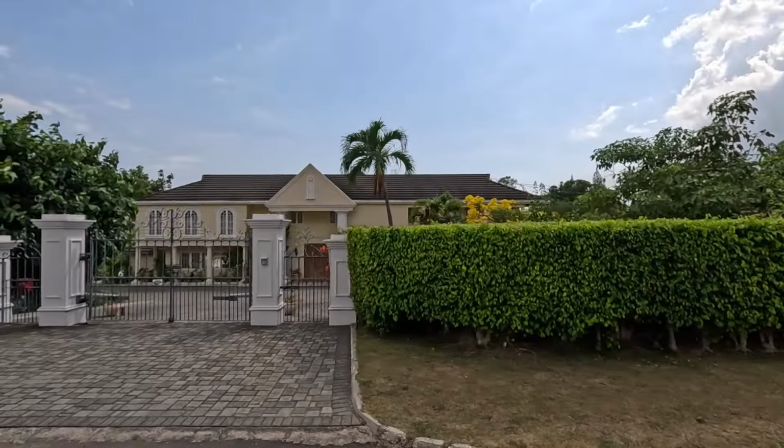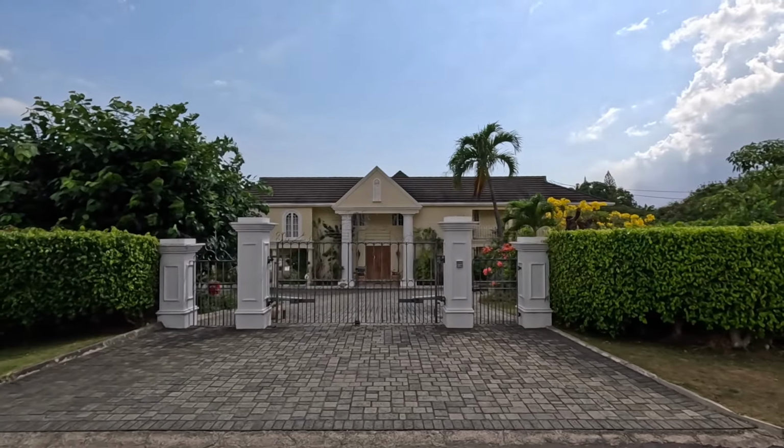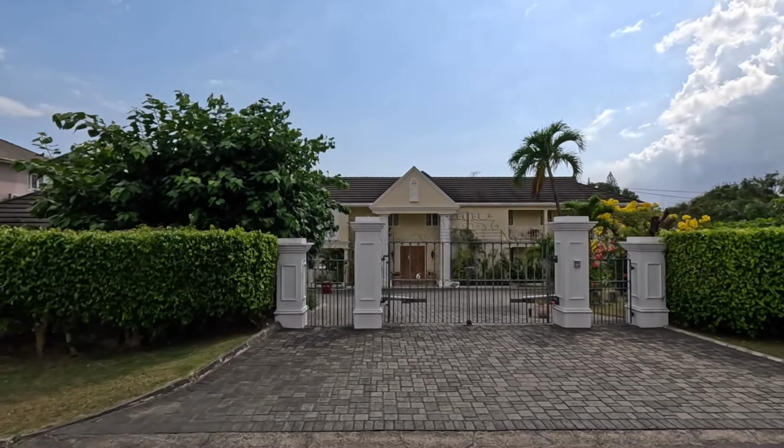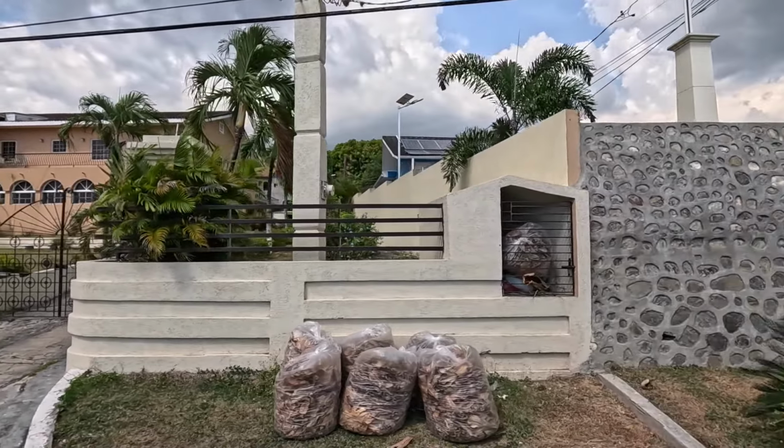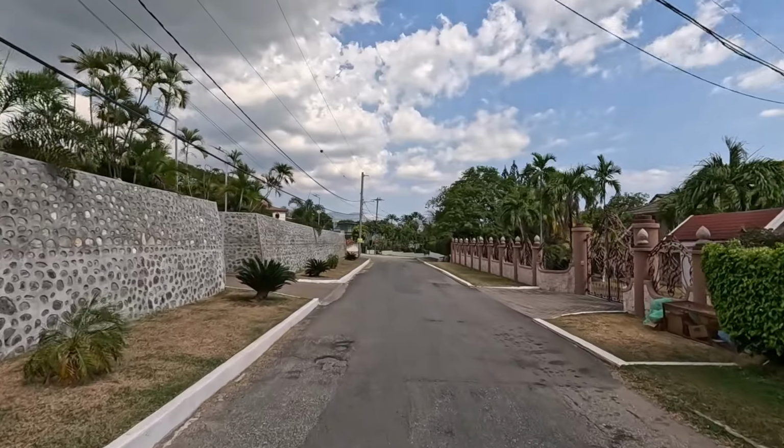Then we have to start seeing if I can download these maps, because my connection is not looking good. Look at the fencing there. The fencing.